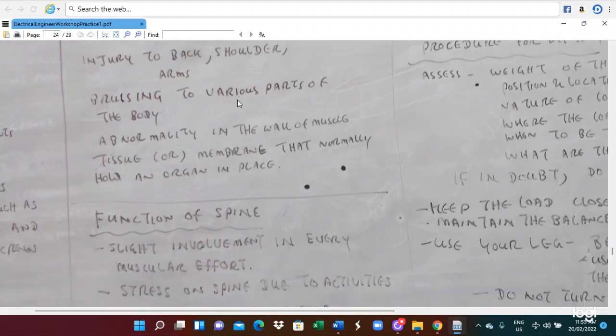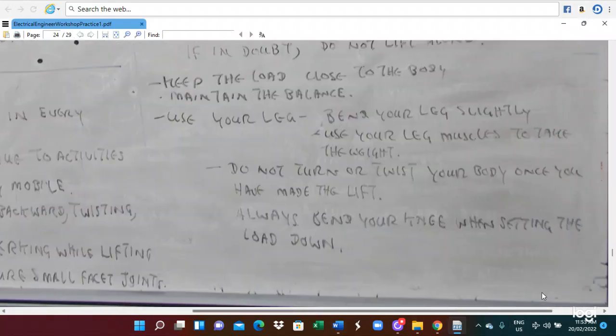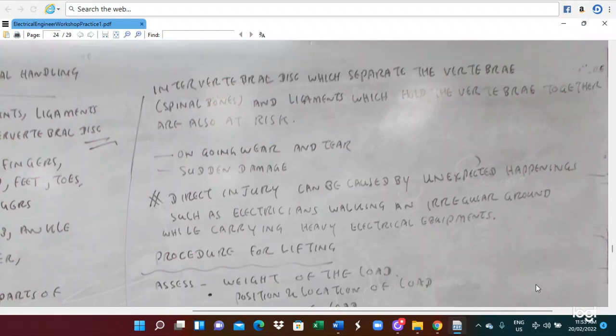So every movement and every muscular effort also impacts your spine. Therefore, when you are lifting something, you do not twist your body. If you twist your body, it can impact your spine and you can get a back injury. You have to know about the interspinous muscles. They join the muscles between your spine, so if they are in malalignment, you can feel discomfort and also back pain.